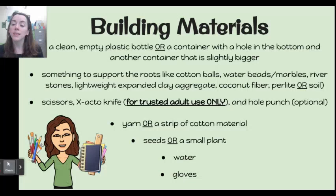You might also need scissors, an X-Acto knife, again that is only for your trusted adult who's helping you out, and possibly a hole punch. You're going to need yarn or a strip of cotton material from maybe an old t-shirt like I will be using. You need seeds or a small plant, water, and gloves so that you don't get too messy.